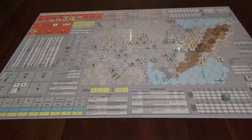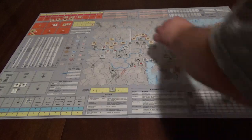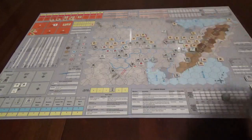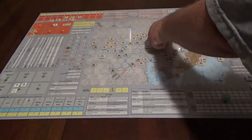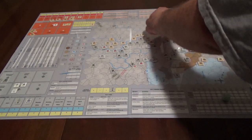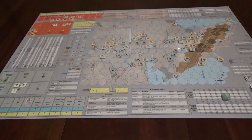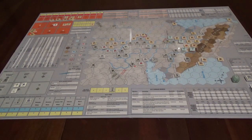Oh, I got a 3. Yikes, bloodbath. All right, bloodbath. Defender reduces 1 unit. All right, so they're reduced. The attacker reduces 1 unit. Okay. Defenders were not cleared, so they will stay in the hex. Okay, so, it worked. Kinda.